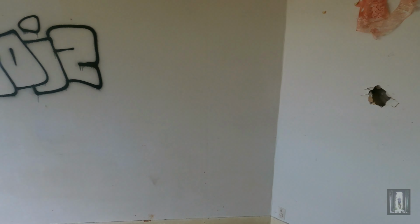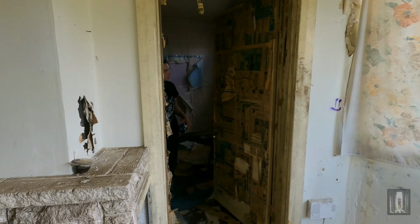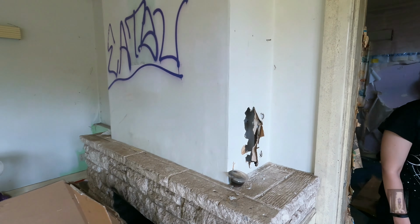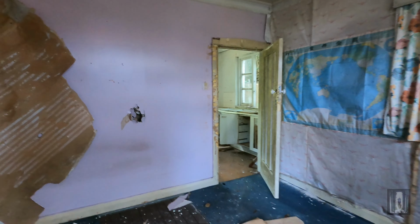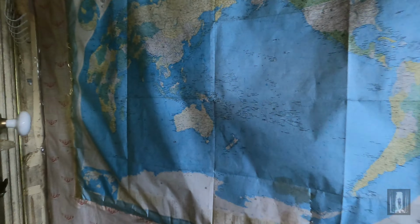We're in the lounge area here. Fireplace there. Bit of tagging. Newspapered up door, lots of newspaper. Asian newspaper. I notice there's a lot of Asian newspapering in here, so perhaps that's who lived here. World map of New Zealand.